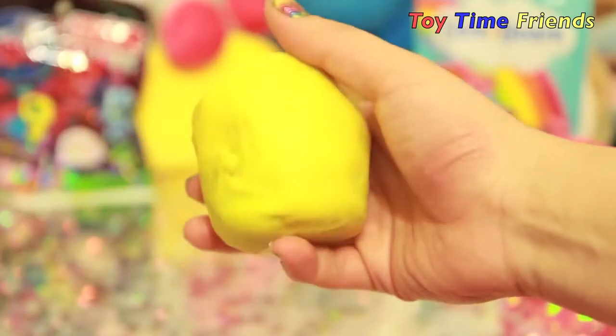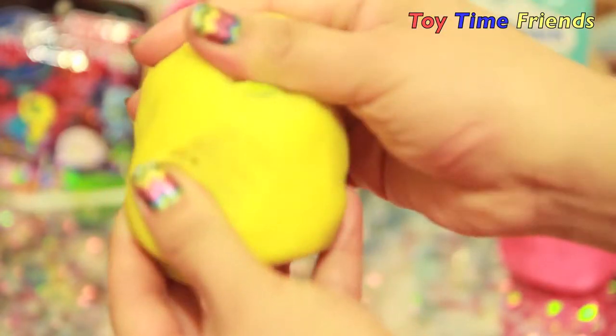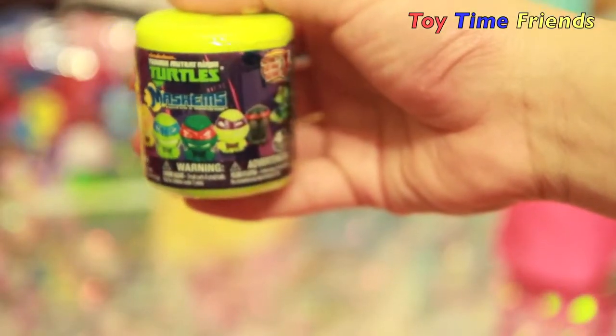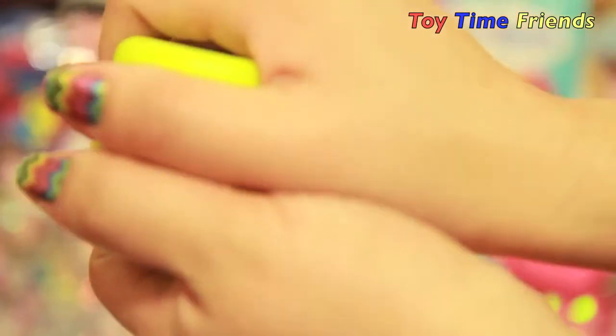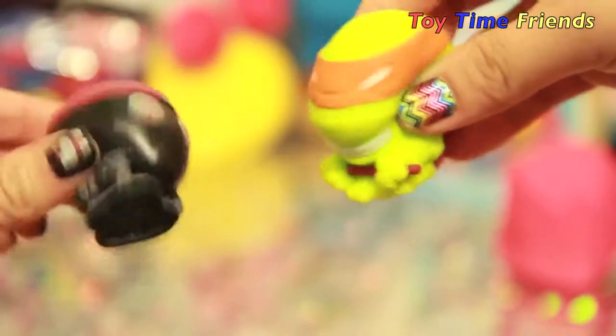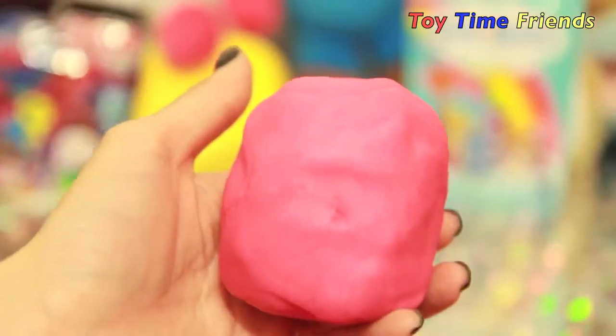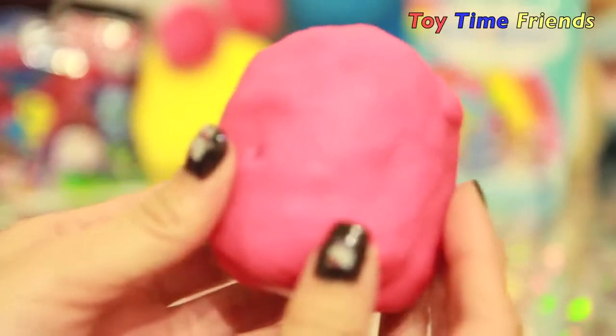What color is this egg? Yellow! Yay! Let's open it up. It's a Teenage Mutant Ninja Turtles. Let's open it up and see what's inside. Surprise! Michelangelo! Hi, what are you doing? Snap! We stick.